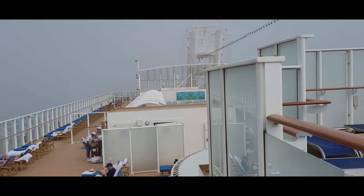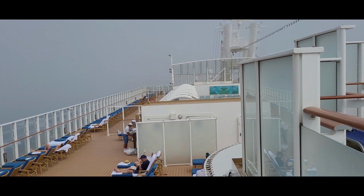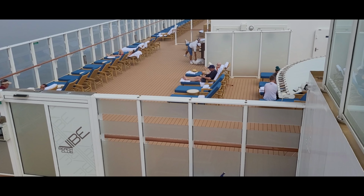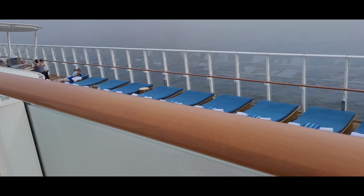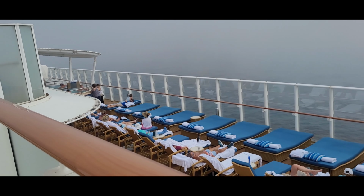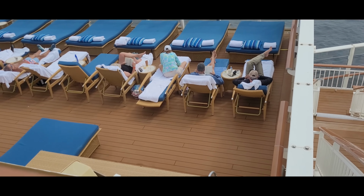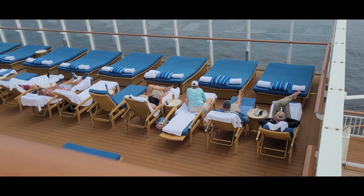I tried to get a little overview so you can see inside. There are comfy chairs, cold towels, and a quieter environment. We did try to book this on one of our sea days, but it was already full. So if you're interested, definitely book as soon as you get on the ship, as spots fill up fast.